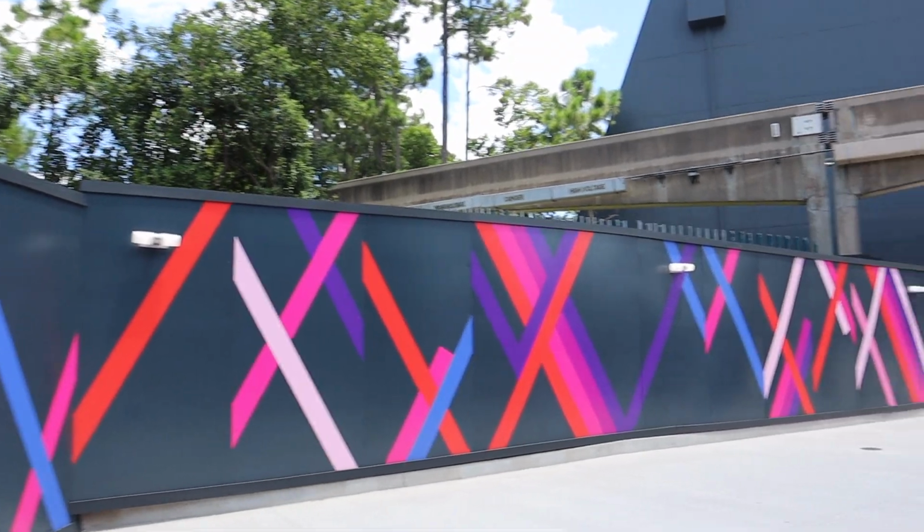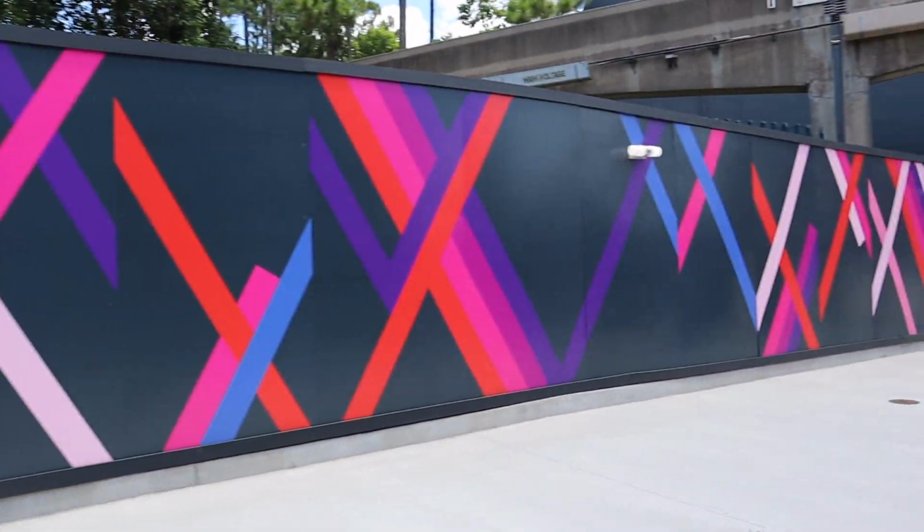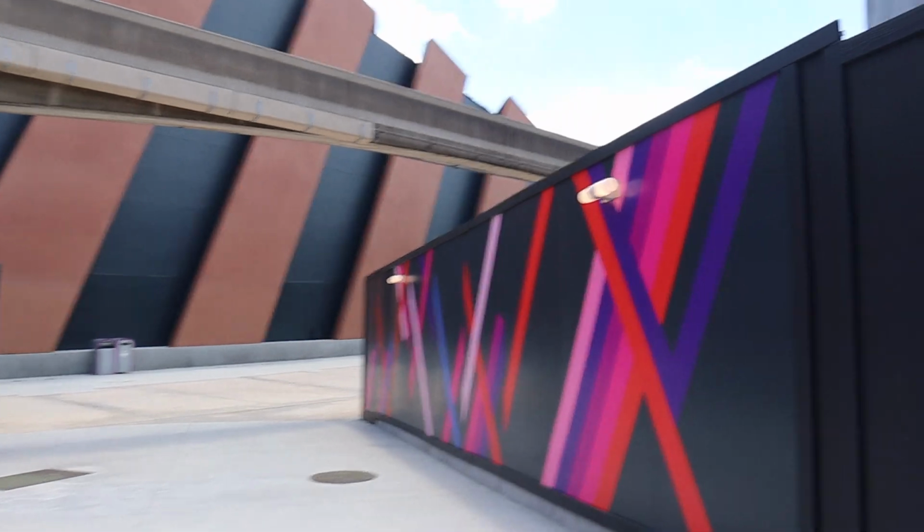There's walls currently up everywhere at Epcot. These are nice walls to take pictures on. You know what that means?